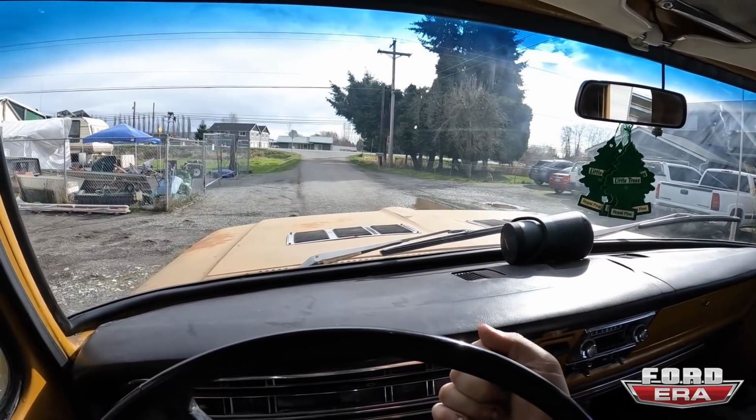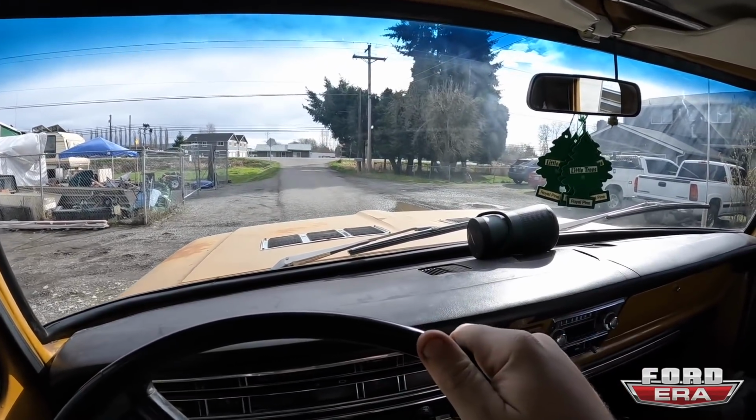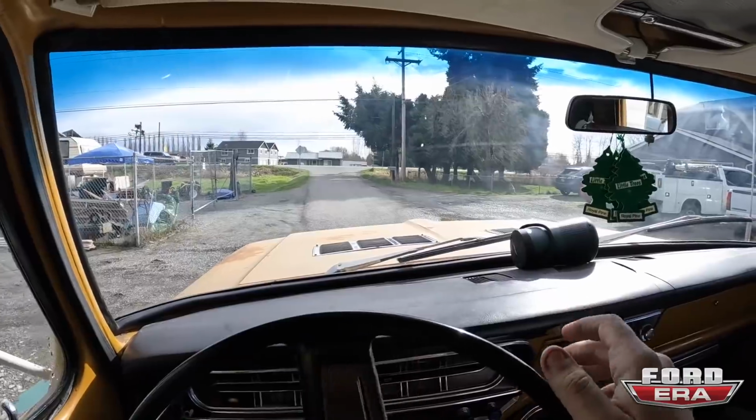And we are off. I'm gonna be going ahead. I need to go get some fuel. Everybody else already fueled up. So, gonna go to the gas station right now.